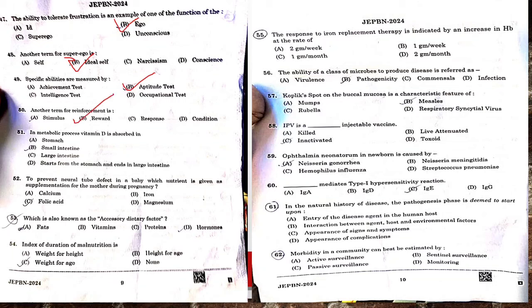In metabolic process, vitamin D is absorbed in option B, small intestine. To prevent neural tube defect in a baby, which nutrient is given as the supplementation for the mother during pregnancy? এটা হচ্ছে folic acid. Option C. Which is also known as the accessory dietary factor?